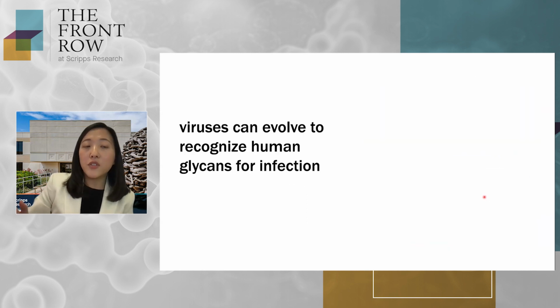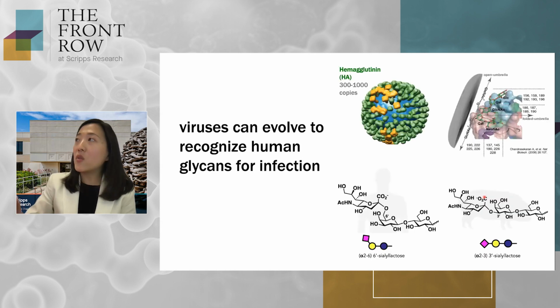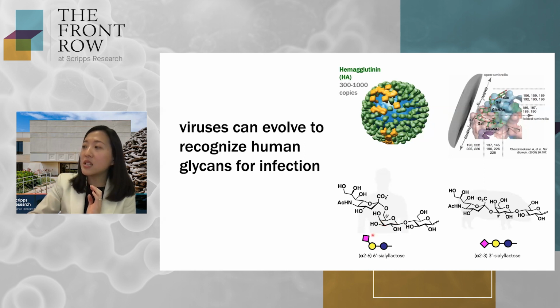Furthermore, viruses can evolve to recognize human glycans for infection. The influenza virus, for example, has these proteins called hemagglutinin on their surfaces, and these hemagglutinin proteins can evolve to recognize different types of glycans. The human respiratory tract, the upper airway, is mostly composed of these kinds of sugars called 6' sialic acids. And normally your hemagglutinin that infects mostly porcine pigs can only recognize a different form of the sugar called a 3' sialolactose. Now, occasionally, however, there can be mutations in the influenza hemagglutinin protein that allow it to bind and recognize not just this particular type of sugar, but it can then jump on to perhaps bind this type of sugar.